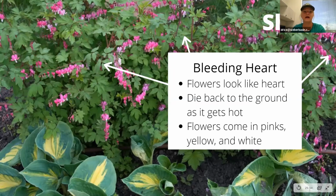Really pretty plants, though. You can see the reason why they're called bleeding heart is because those really interesting flowers look like hearts that are bleeding. This is a very common plant in English style gardens, but they do great in the shade.